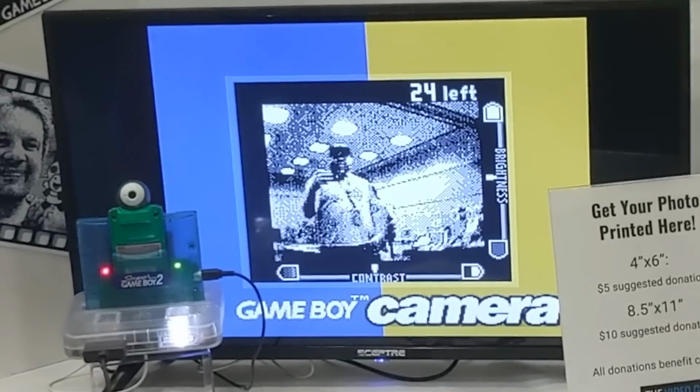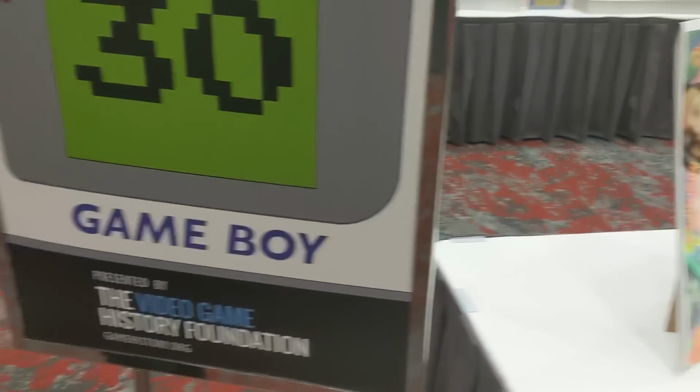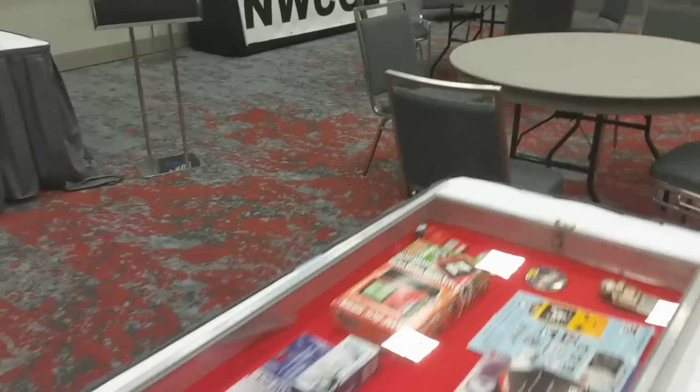Here's the photo booth. Hi, that's me. For a donation to the Video Game History Foundation, you could have taken your photo with the Game Boy thing and printed it off. So you have like a Game Boy printed photo.